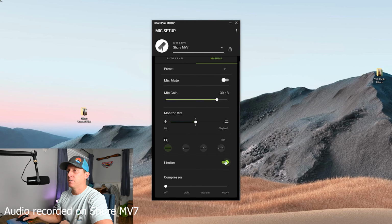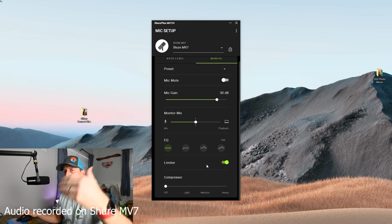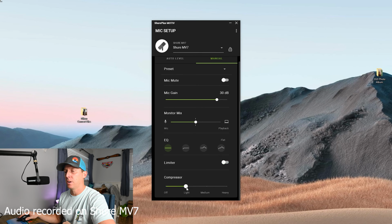Limiter, all that this does, if you slide this on, is help if you're clipping the microphone. Let's say you're recording a drum or something, and it's playing a little quieter, and then all of a sudden, boom, you hit it really hard. A limiter will limit it from peaking, or at least try to. That's what that does.